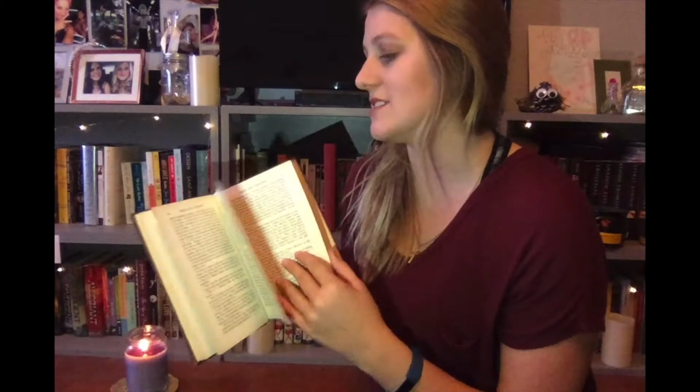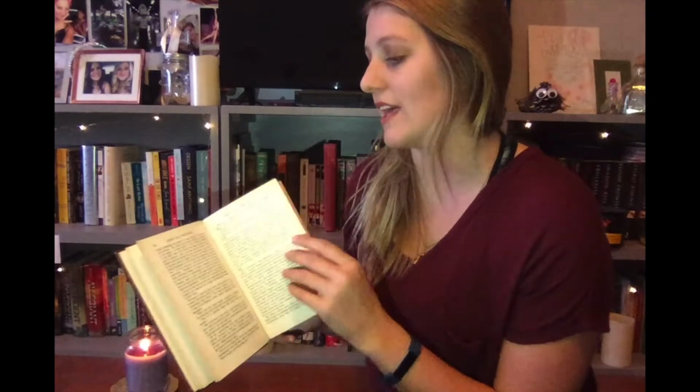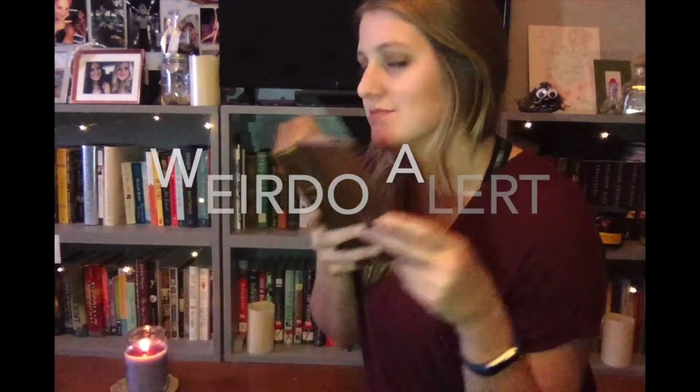I'm smelling the pages and it just smells absolutely like heaven, and it makes me want to reread it all over again. I didn't pay anything for this. It was a gift from my grandma. This is my all-time favorite book, and that's why I had to end this bookshelf tour type thing with this novel, because it is fantastic. It is absolutely my favorite classic.